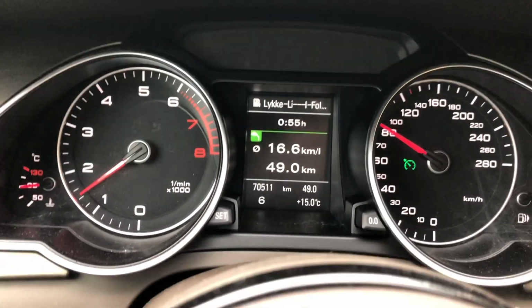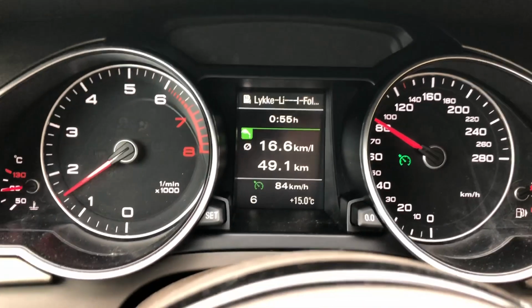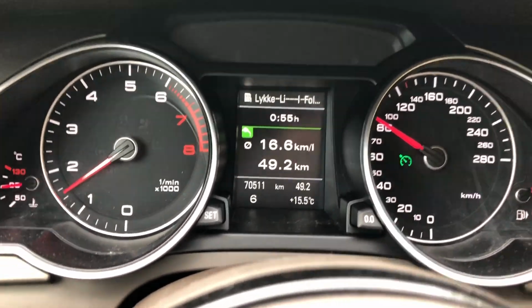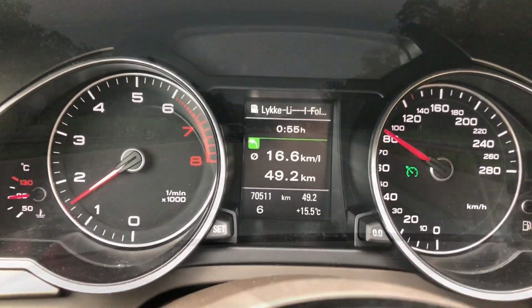Yeah, that's one small info about the engine, but as of now I'm getting 16.6 kilometers per liter, which is really good for a petrol car of this size. This is an Audi A5 Sportback. So let's see if we actually get this at the end of our journey.